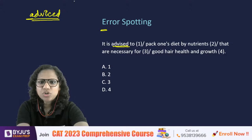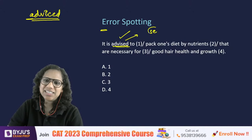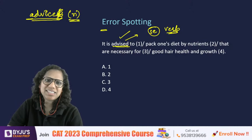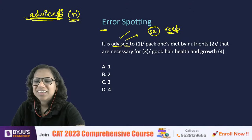B Bangalore is what Saurabh says. Okay. The spelling of advised is absolutely fine. When we want to use advise as a verb, we use SE. Here it is a verb, it is going to take SE. This is used only when I need the noun advice. Okay. So there is nothing like advised. This is a noun, this is a verb. So no error there. One is fine.